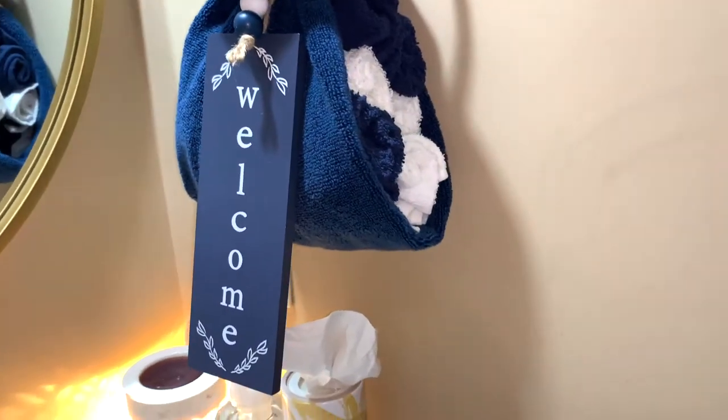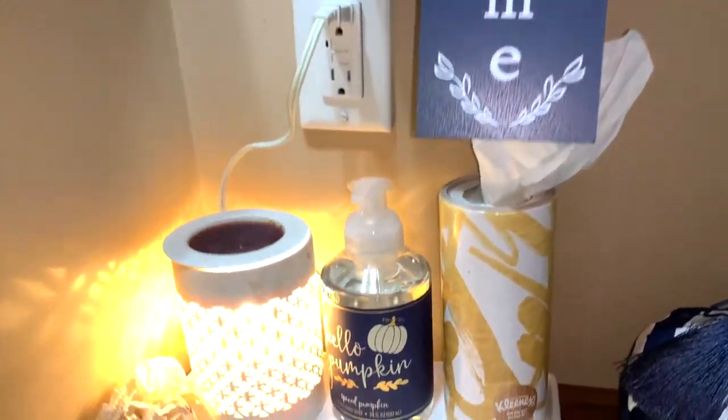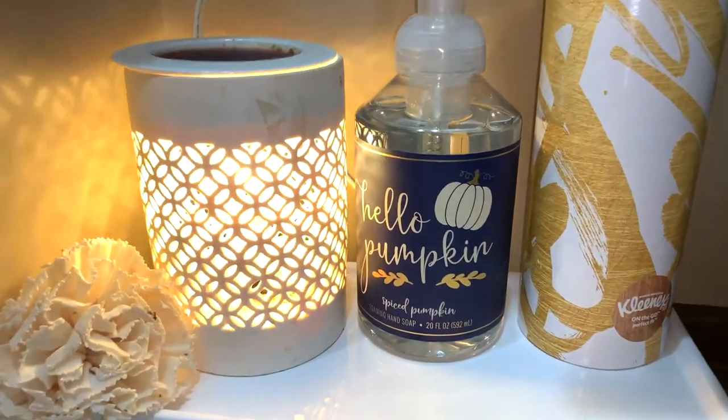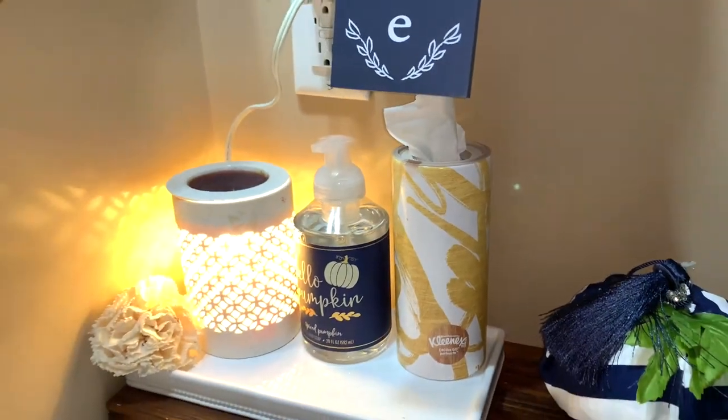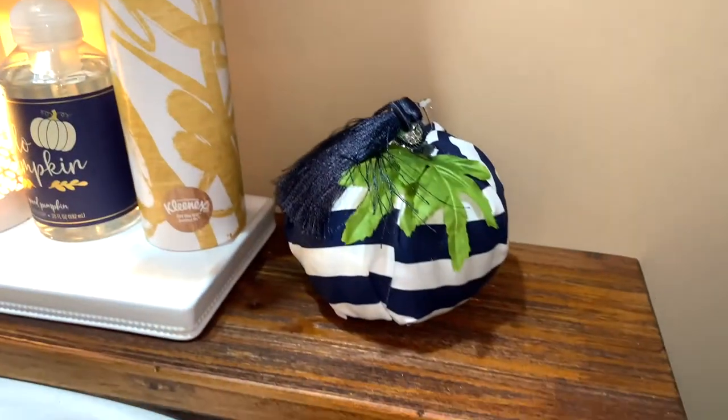And it says welcome. So on the side, they have their soap. It said hello pumpkin on it. And I do love these Kleenex, guys. Until somebody has already been in it. So that's bringing some of the gold touch. And I do have another pumpkin right here.